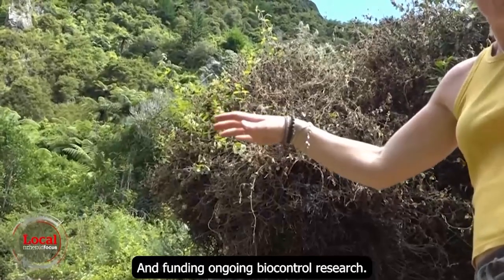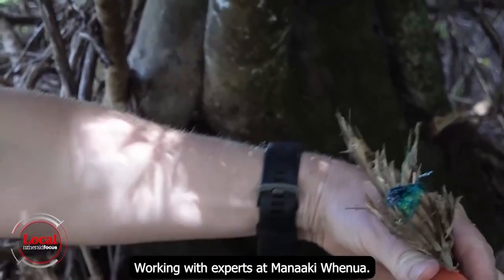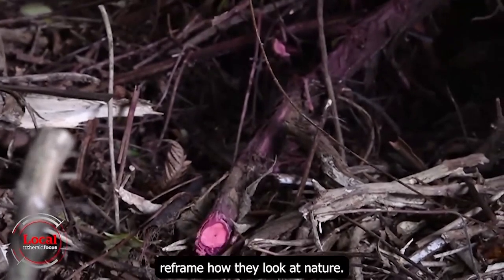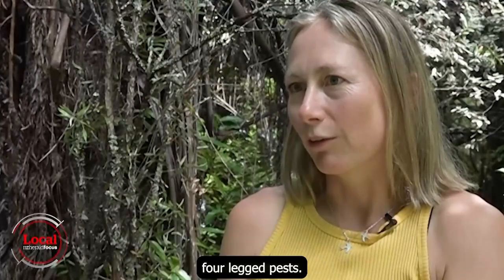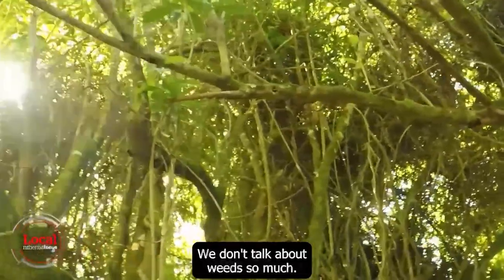And funding ongoing biocontrol research, working with experts at Manaaki Whenua. For Friends of the Tarawera Trail, the work has only just begun, and Howells wants people to reframe how they look at nature. As a nation, I think we're really conscious of fluffy four-legged pests. We have a huge movement for 2050 predator-free. We don't talk about weeds so much.